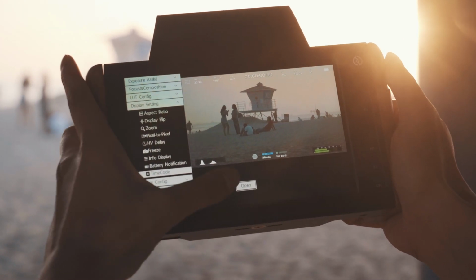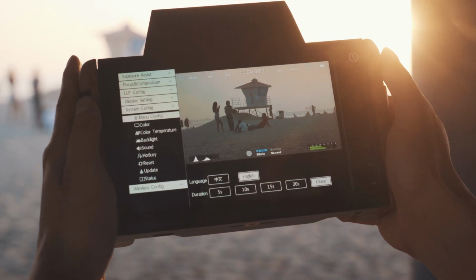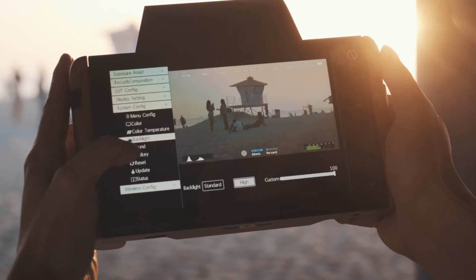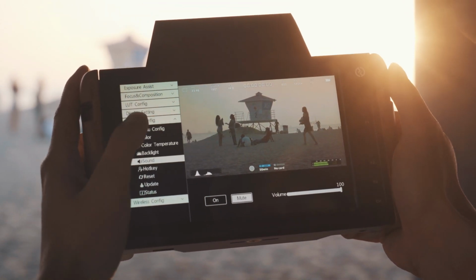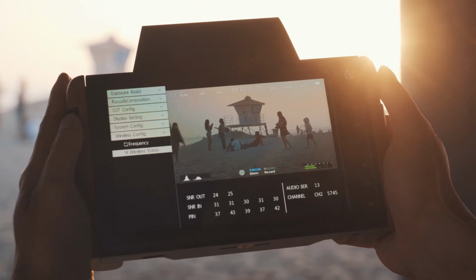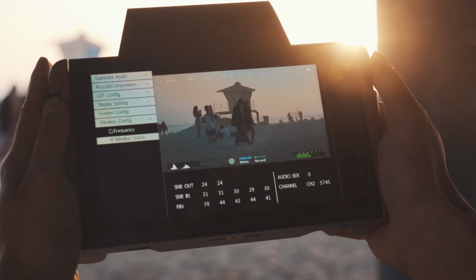And probably the one biggest thing that I wish this had is a little bit more intuitive color calibration tools that will let you go into the gamma and further custom calibrate the settings so you can make sure you have the best quality picture. Some other really useful features are the wireless status, which will give you information regarding the channel, audio.